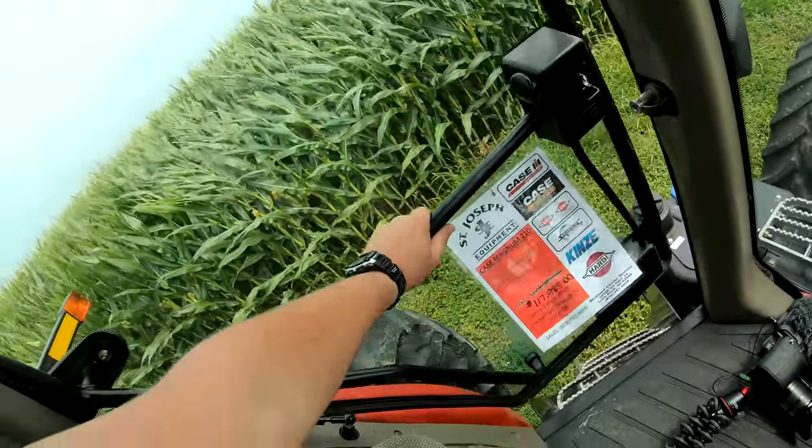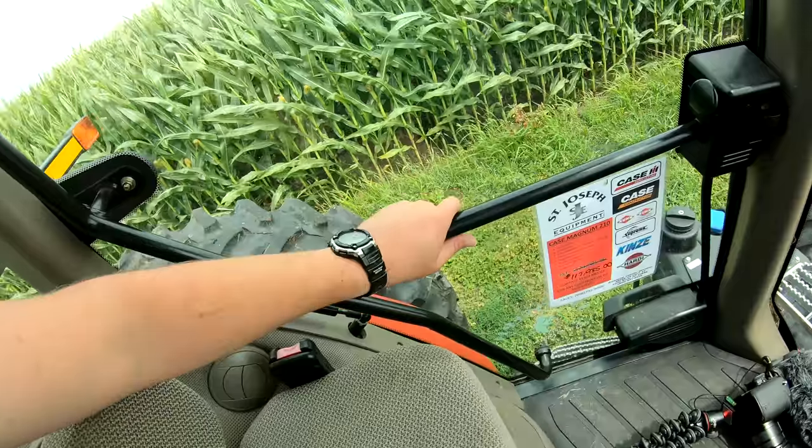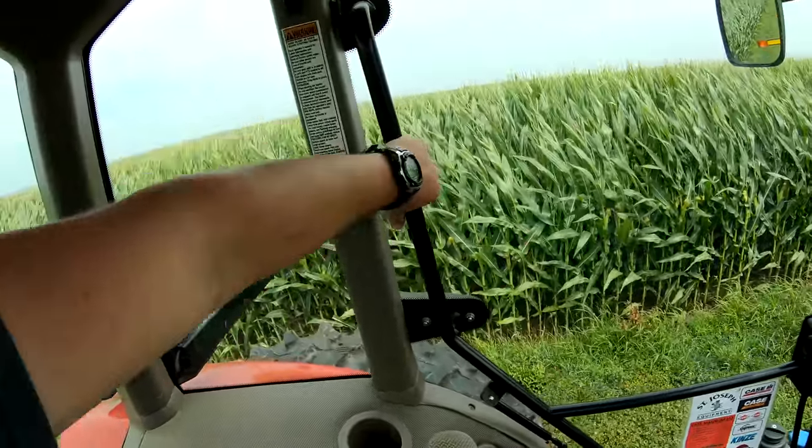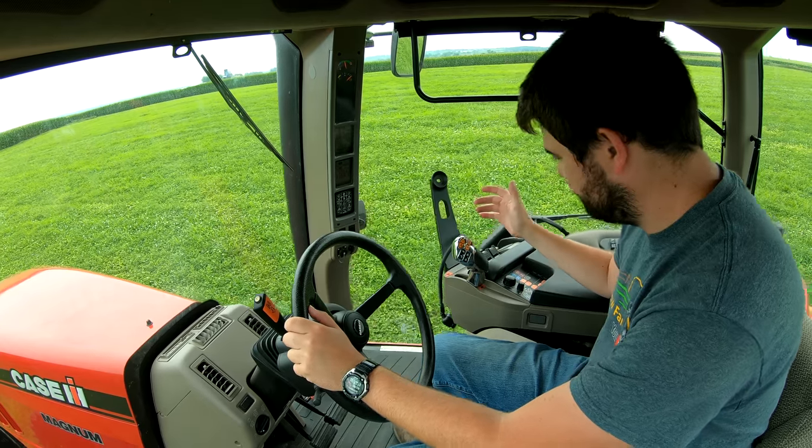Okay. I like how their doors, the bars go all the way around up here. So if the door is open, you can just pull on this. With the 82, you have to reach out and grab it in. All right, time to head back to the farm.